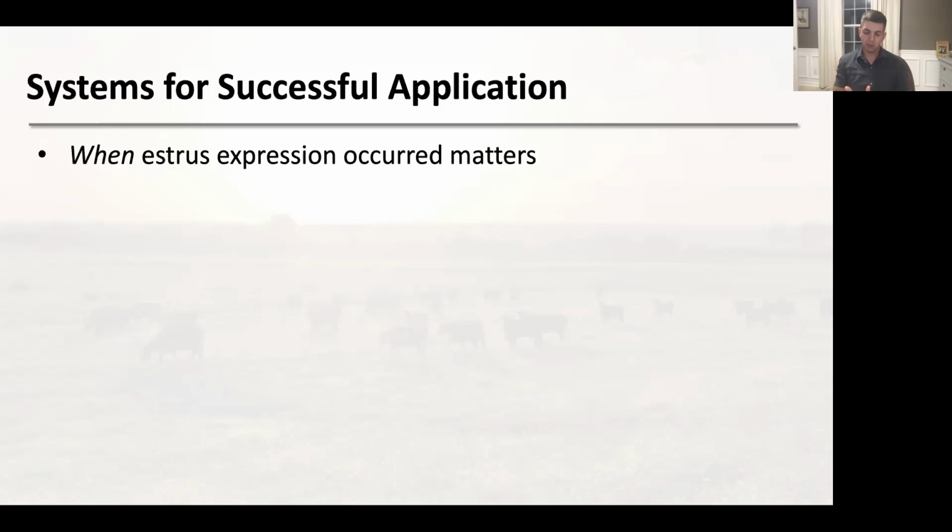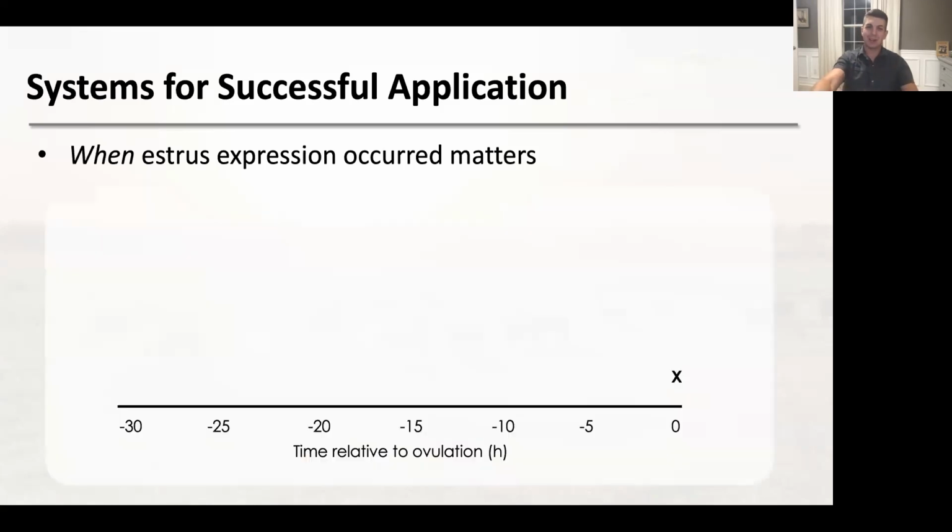But in terms of trying to apply use of sex sorted semen in the real world, a couple things really matter, and these are the real key points that I want to emphasize today. The first one is when estrus expression occurred matters. And the other is whether estrus expression occurred really matters. So in terms of the when piece, cattle are in standing heat for variable lengths of time. And that depends on the individual female.